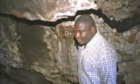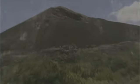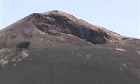I'm going down into a lava tube. This is my ranger that was with me taking me through. I spent my night before staying with the rangers so that I could stay and watch the leopard have his feast. And this is the volcano that created that lava tube.